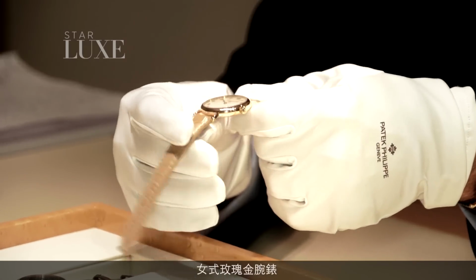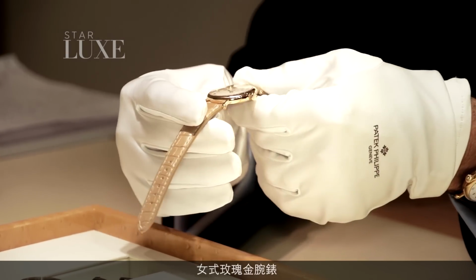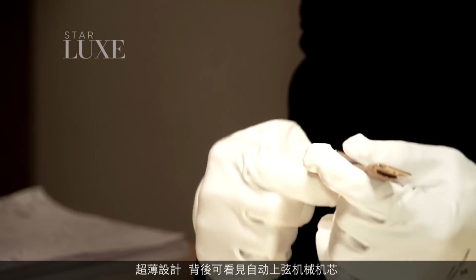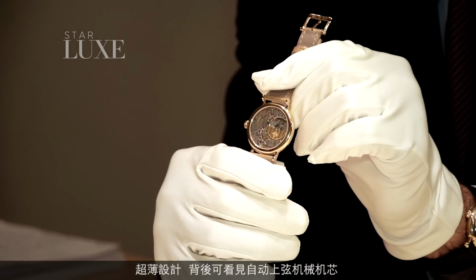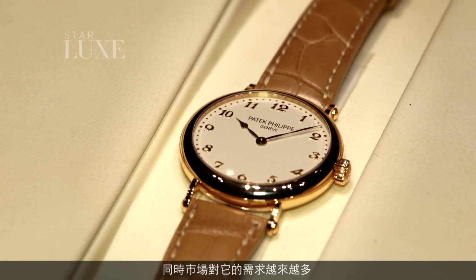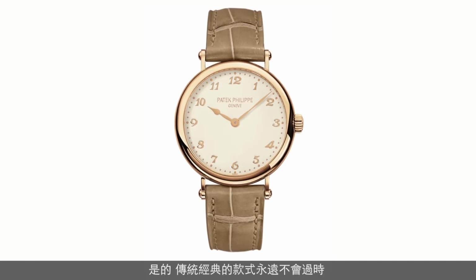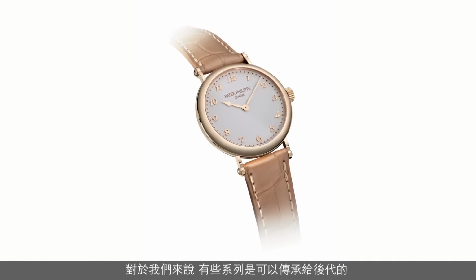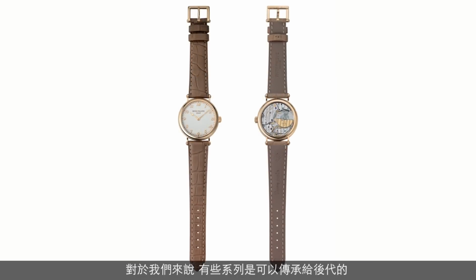The first piece, if you'd like to go right in, which is a woman's rose gold, very classic Calatrava, ultra thin, but with a wonderful automatic movement in the back, which is something that ladies around the world have been asking us for, and it seems to be much more important nowadays. And I do find that the simple look is actually coming back. I think the traditional classic looks are always in vogue, but in our particular line, it's about something that can be worn over generations and never goes in and out of style. So it's perfect for us.